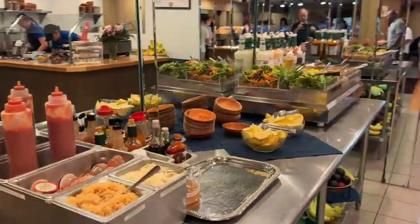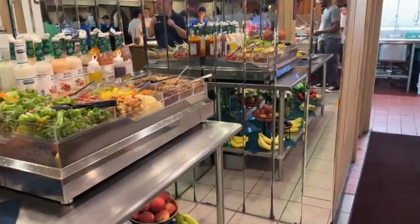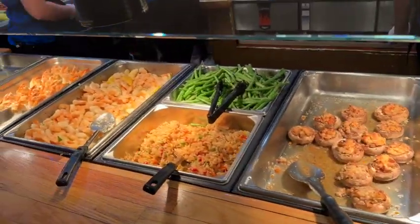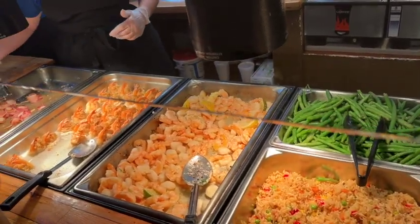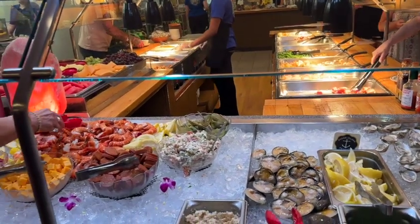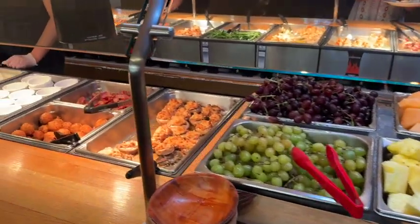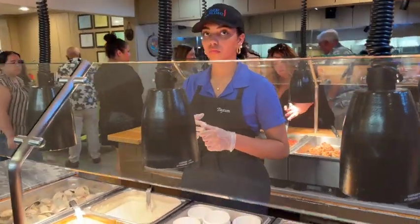Cocktail sauce, lemons, and other condiments, lots of salad fixings and dressings, and fruit. Garlic knots, chicken wings, ribs, stuffed mushrooms, green beans, rice, buttered shrimp, baked stuffed shrimp, and scallops wrapped in bacon. Oysters on the half shell, pickles, sausage, cheese, peel and eat shrimp, pickled beets, assorted fruit, stuffed mushrooms, bacon, lobster bisque, clam chowder, and steamed clams.